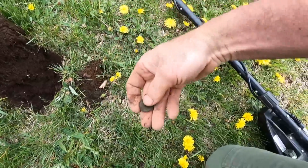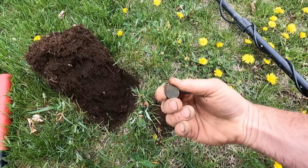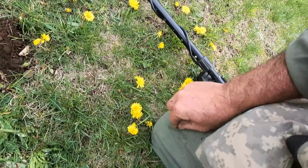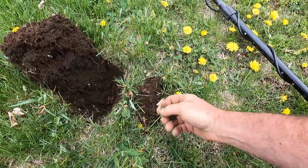No, actually, it is an Indian, I think. I can't tell. What do you think? Abe? Yeah, well, that's Abe, so I'm not even sure if these are going to be Wheaties, to tell you the truth. I think it probably is, but they're really, really worn.